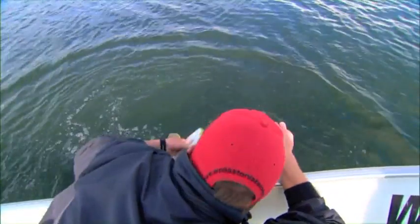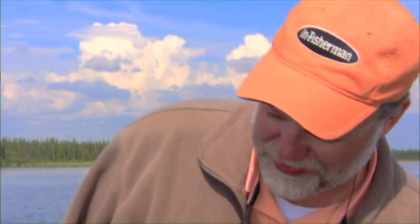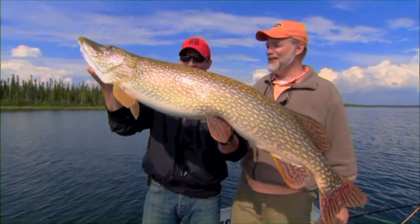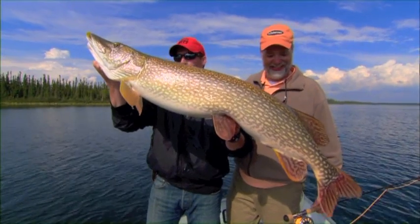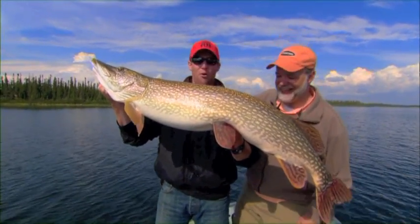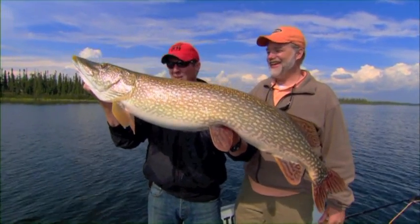Nice. Look at that fish. Good. Look at the size of that fish. I'll tell you what, when this program all comes together, that's as good as it gets. That is an absolute monster right there. They don't get any bigger than that one. No. My arms are shaking. My legs are shaking. Look at the size of that thing. That is a big one.